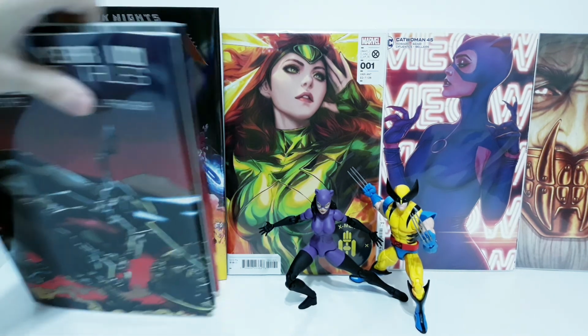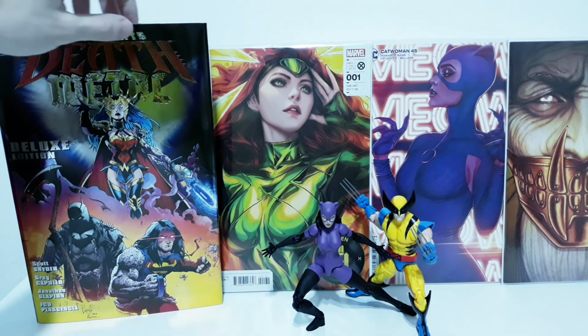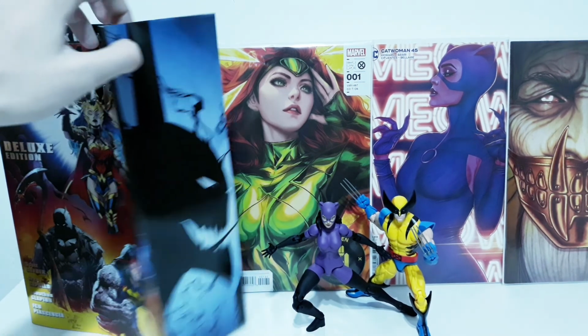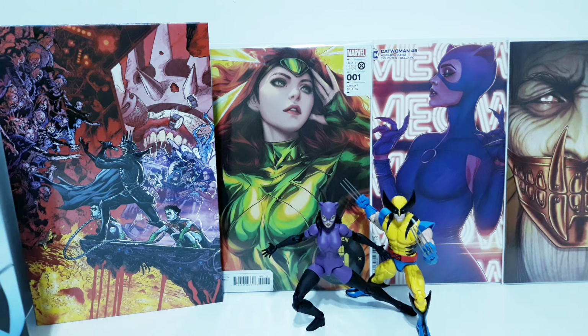Now, the main attraction, the absolute madness that is Dark Knights: Death Metal by Scott Snyder and Greg Capullo. Here we have the slipcase, which was actually the cover for issue number 1, of course done by Greg Capullo, but what I wanted to show, so here we have the slipcase, and then the actual cover of this deluxe edition. Just look at this. Done by Doug Mahnke. This was the variant cover for issue number 7, and absolute madness, as I said.